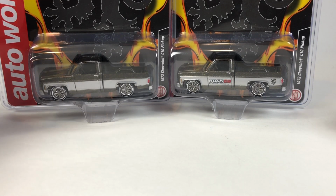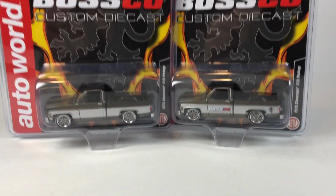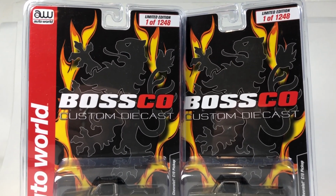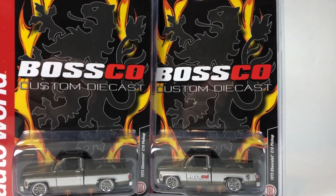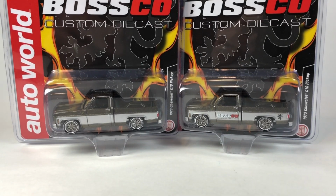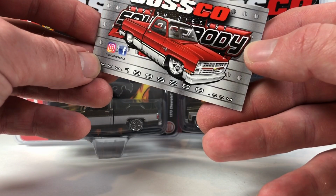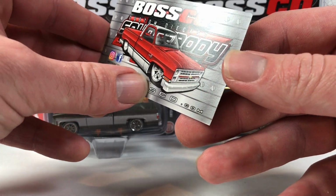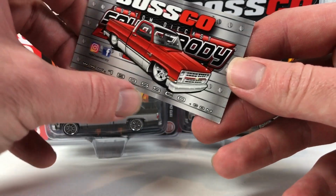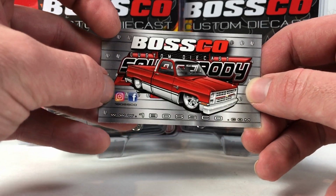Okay, so let's start with the main event here. These Bossco limited edition, one of 1,248 pieces for each one of these trucks from Bossco Custom Diecast. So yeah, you can get these on www.onebossco.com, BOSSCO. So go there. You can also check them out on Instagram and Facebook.